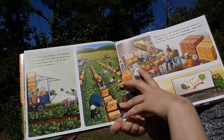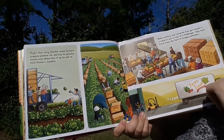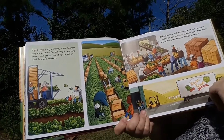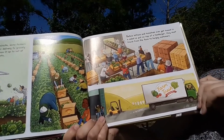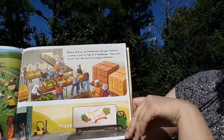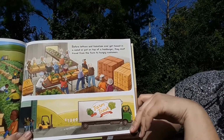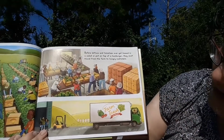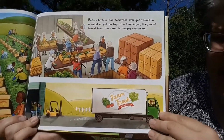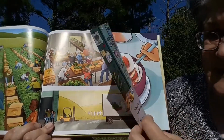Right this very minute, some farmers are preparing to deliver groceries to the stores, and others will box it up to sell at the local farmers market. Look at all the workers they need. So before the lettuce and tomatoes ever get tossed into a salad or put on top of a hamburger, they must travel from the farm to hungry customers. And here's a job that's very important. It's getting the food to us.